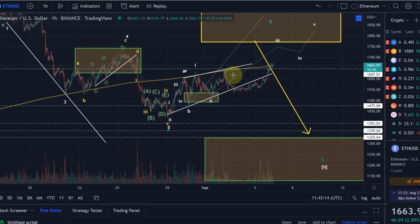Why is that the case? Because we've been holding the $1,515 level. I told you before, if we go below that level, we have to go to the alternative wave count. That would have allowed us to go down straight away into this area, between 1130 and 1330. So this is all currently working out, as long as we're holding above the previous wave 1 high, that swing high at 1648. We're definitely focusing on higher.